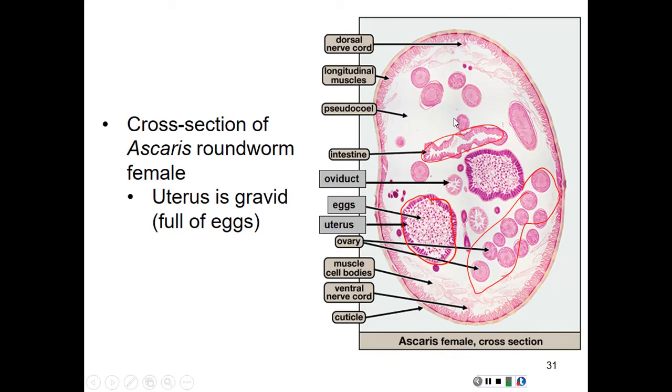Again, this is a cross-section, of course. We can see the longitudinal muscles along here. A little bit hard to see, but here's our ventral nerve cord. Here's our dorsal nerve cord, right? Because we've got those nerve cords running along the organism. Let's see what else. We have an oviduct, so that's another reproductive structure. And as I said, this is a pseudocoelomate animal, so there's that pseudocoelom.